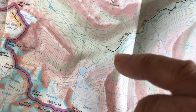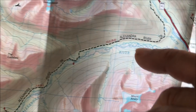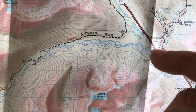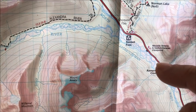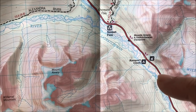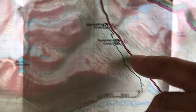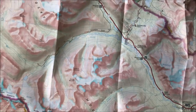That was Saturday, and then on Sunday we put in the water and floated all the way back down the Alexandra River, where it dumps into the North Saskatchewan, and then we continued all the way down until this spot around here where it parallels the highway. We got out, and then Laurent hitchhiked back up to get his vehicle. So that's the trip you're about to watch.